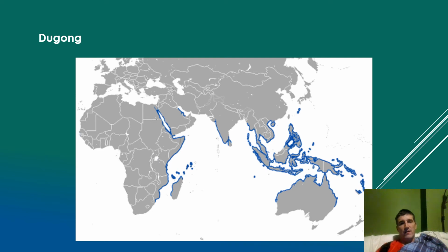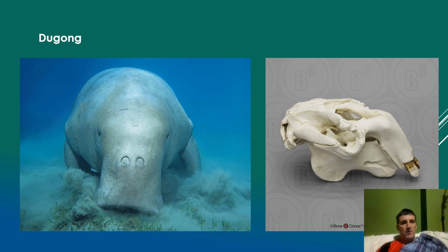Dugongs are found in the Old World. These are off of the coast of Africa and found throughout Indonesia, off the coast of Australia. They also live in the Red Sea. These are essentially manatees that live in the Old World. They're primarily in salt water, though. Manatees can tolerate brackish water and even go into fresh water. There's some that go into the Amazon River. Dugongs are a saltwater species and are found in the Old World. So the main difference between the two is that the dugongs are a saltwater species.